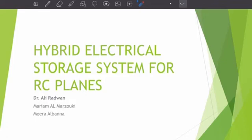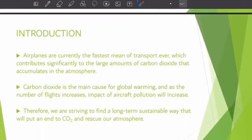I am Mira Al-Banna from University of Sharjah. And today I will be talking about our project, which is Hybrid Electrical Storage System for RC planes. I worked on this project with my friend Maryam Al-Marzouqi under the supervision of Dr. Ali Radwan.